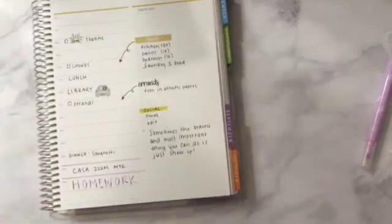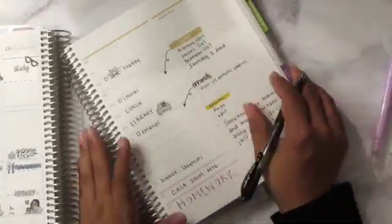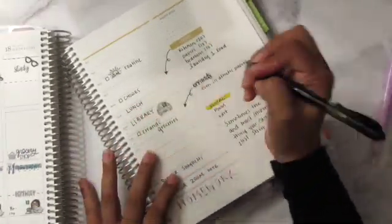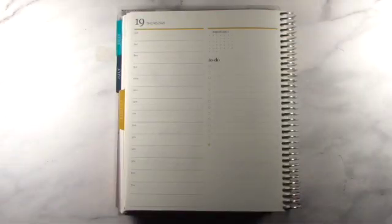I also ended up looking back at my weekly planner and realized that today is grocery day. I've actually changed my grocery day to Wednesday. So it's one less thing that I have to do on the weekends. I don't like being there when everybody else is there. And so far it's working out great.